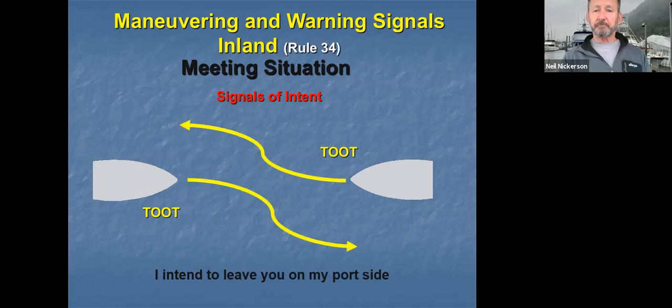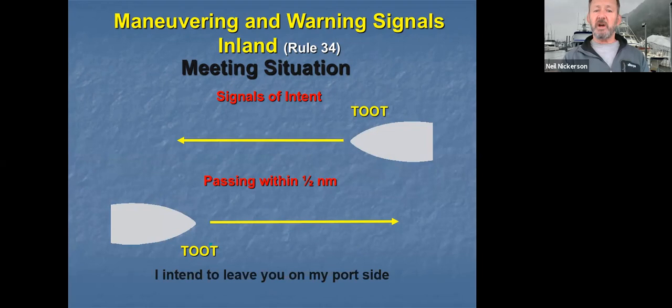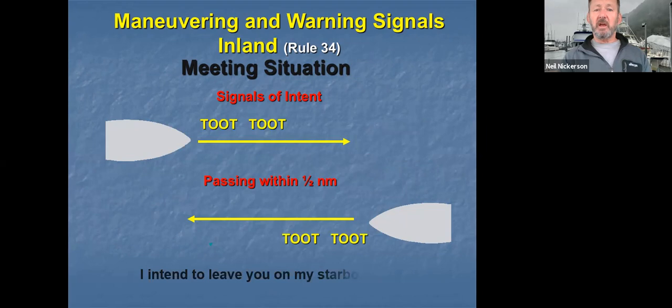However, well, here we go again. So international, not changing course, no signal, right? But passing within a half mile on inland rules, we are required to come up with a signal and an agreement. So it's going to be one short. I intend to leave you on my port side, one short, port to port. But we're on the other side, no change, but you have to have that agreement. Two short blast, starboard pass. I intend to leave you on my starboard side.